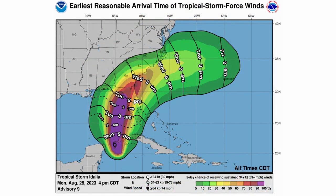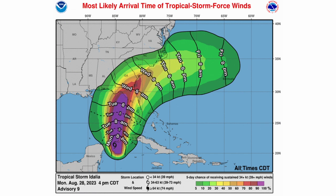Earliest reasonable arrival times of tropical storm force winds are showing around Tuesday at 8 p.m. on the western side of Florida. And then as we go to the most likely arrival time of tropical storm force winds, we're looking at about Tuesday around 8 p.m. through Wednesday 8 a.m. And that's all in Central Daylight Time. So we're really going to be watching for some really strong winds within this area.